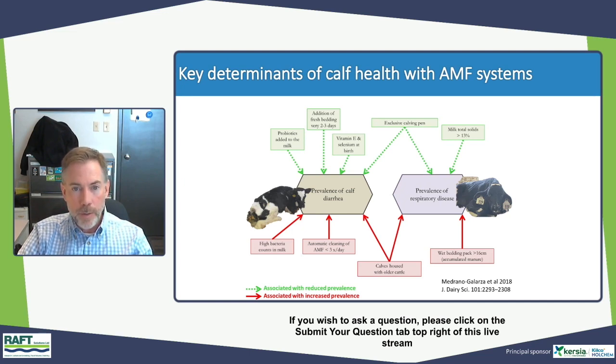Similarly, when calves are on higher planes of nutrition, they're going to make more manure, more urine, more ammonia, and therefore they need more bedding and better ventilation to really make the system work.